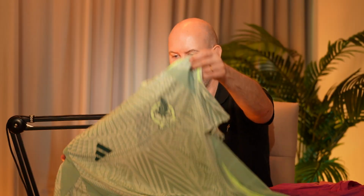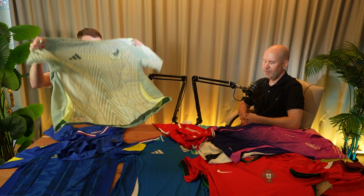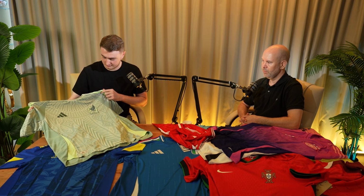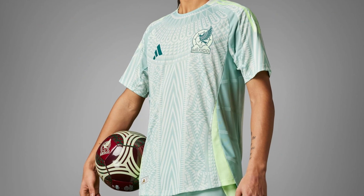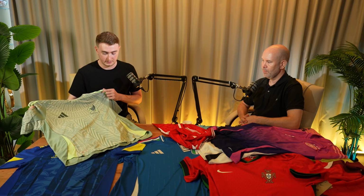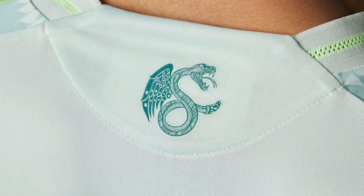Do you want to grab this one from me? Because I'm desperate for you to talk through this Mexico shirt. I think the job that Adidas and the Mexican Federation have done is fantastic, to be honest. As a graphic it just looks absolutely stunning. I haven't seen it on pitch, but I think it would look brilliant. And I think the best detail on the back is this little winged, is it a snake? It looks like a rattlesnake. But the detail on it is absolutely stunning. Yeah, it'd make a great tattoo, that would.